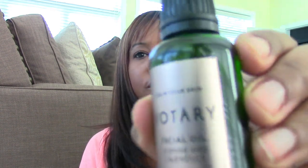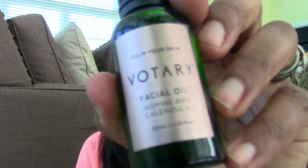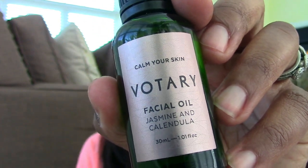It is a jasmine and calendula, and it is a really, really nice facial oil. Their stuff is so like, you're like, oh, I wanna have a little spa experience, a cheaper spa experience with my own products. That's what I'm always striving to do, and they help me do that.